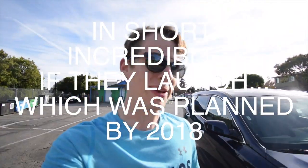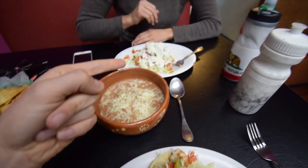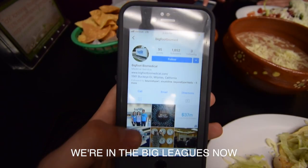Alright, Big Foot was amazing. I have no clue how much I'll be able to include in video or anything. Cassidy gave a good rundown, so we're stopping for some tacos. Pretty crucial for the day, and we'll see what this place has to offer. Oh my gosh, fish tacos, giant bowl of beans, torta, chips, and then while we're sitting here, look how cute this is on Big Foot Biomed.